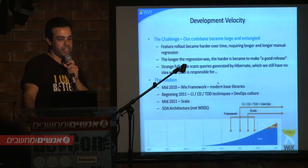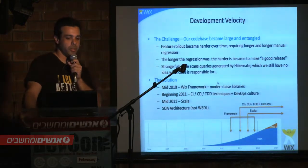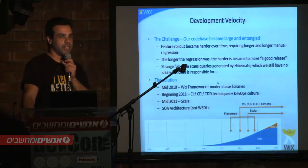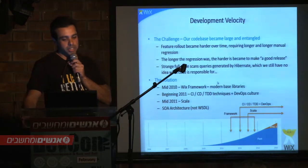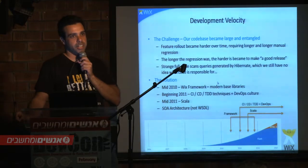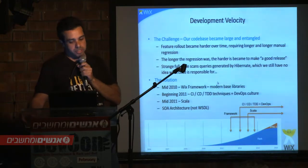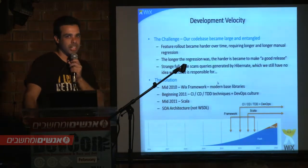So in mid-2010, we started rebuilding Wix. We built the Wix framework, which is based on modern libraries, and started rebuilding our entire software stack. In the beginning of 2011, we incorporated the CI, CD, and TDD methodologies. The same year, we started to try out Scala.